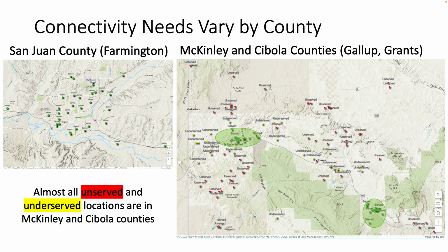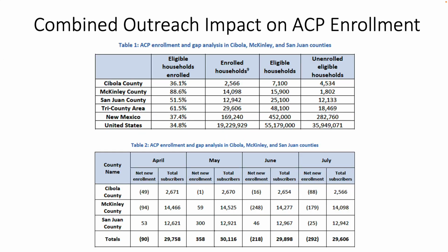When you look at McKinley and Cibola counties, almost all of the unserved and underserved locations are there, the only exceptions being the two small green ovals that you see around Gallup and Grants, respectively. As soon as you move out of those populated areas, you run into problems. And so it was important to be able to make sure that those people could connect.